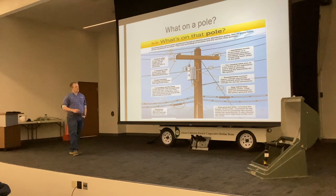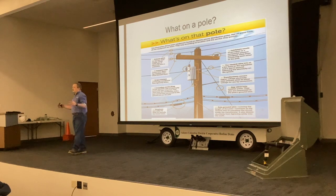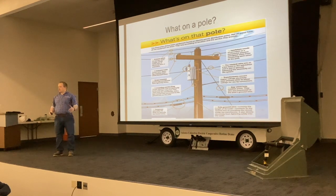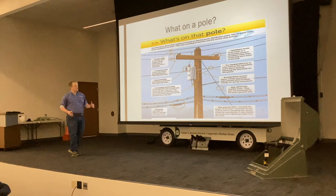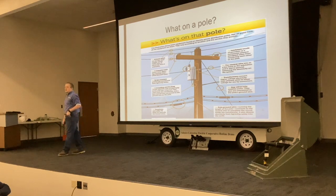Moving down from our phase and our neutral, we have our transformer. Here is an overhead transformer. It's a gray cylinder on the side of the pole. If you see them underground, they're going to be those green boxes. Some of the green boxes are also switch points, but the green transformers that are underground and the gray cylinder transformers that are overhead, they're all doing the exact same thing.